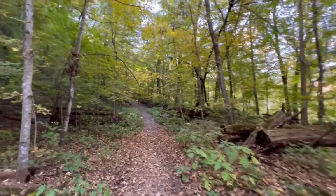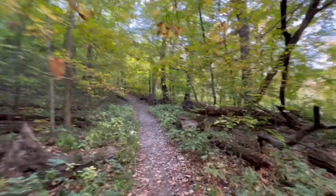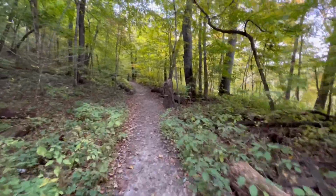Even though I've already walked this trail once today, just looking at it from the opposite direction, it's still so pretty. I really like Malanaphy Springs, and I don't come up here often enough. I need to change that.